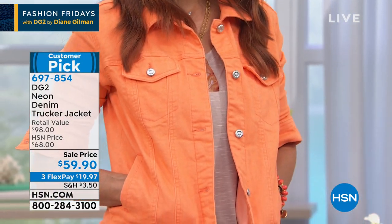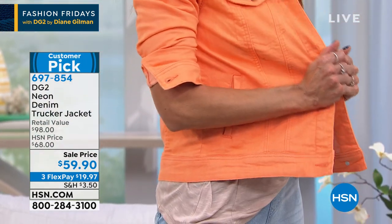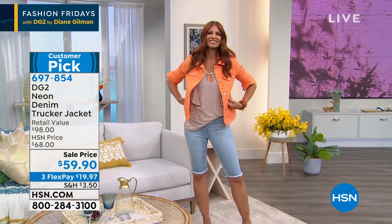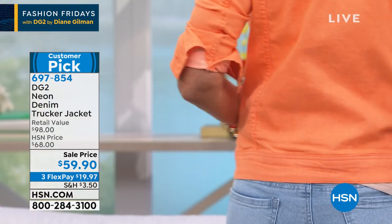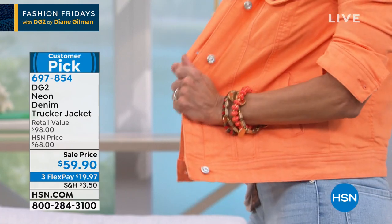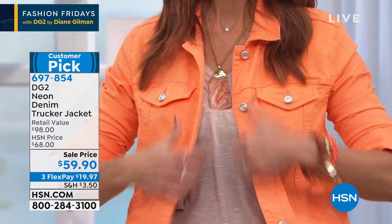Well, look at this jacket. I love this jacket. And Sonia, that is such a great color on you. This one is called our trucker jacket, and they're calling it neon. I really don't think it's neon. It is a little brighter, but it's not neon. It's $59.90. It's on sale. Please read the reviews. You guys love it. It's super stretchy. It's super comfortable. I think it's got this really cool look. It's not really structured as much as some other jackets you've seen on HSN.